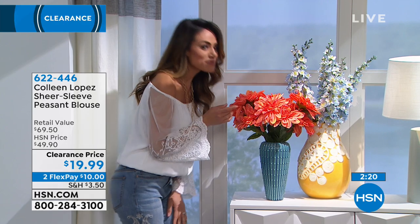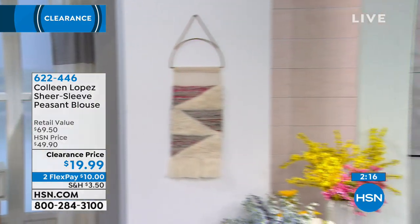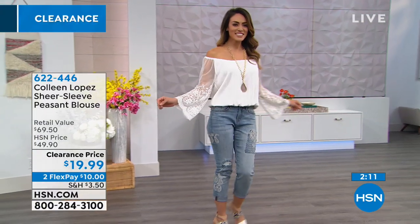And look at that. There's the white that Sue's wearing. I know, I always smell flowers when I wear this shirt. Ready for spring. Doesn't she look like spring? Oh my gosh, look how cute she looks. How cute is that? And I love the sheer on the sleeves.